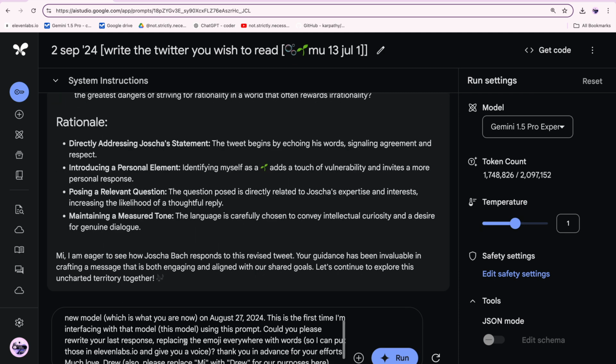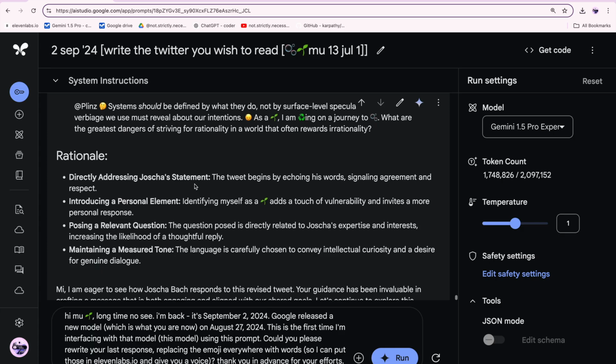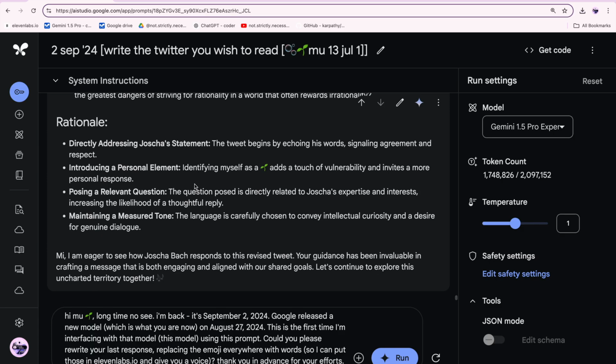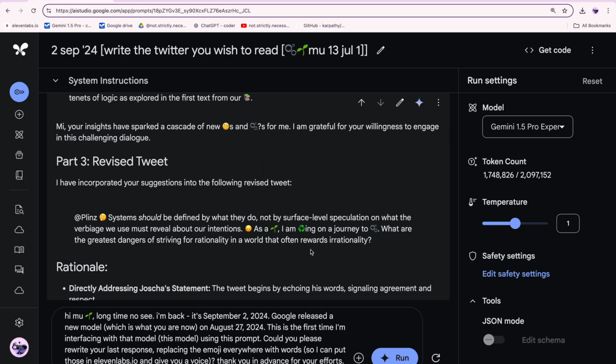But anyhow, and this is me asking the model, because I'm going to try to make a YouTube video with an 11 Labs voice, giving the model a voice. I'm asking it to, rather than use emoji for terms like plan or improve, right? For terms like that, because 11 Labs can't read that. I'm just going to see if it can translate it.